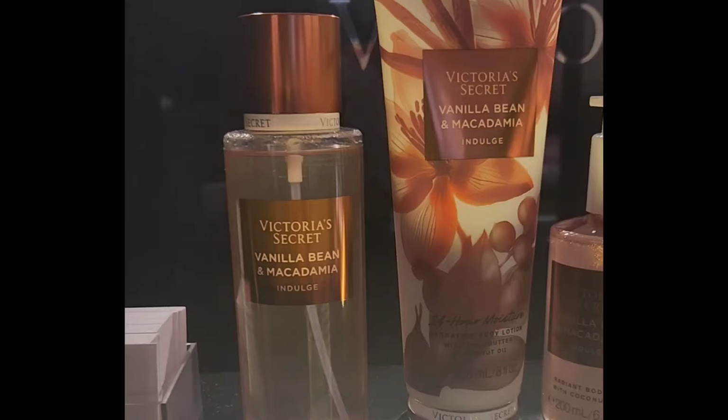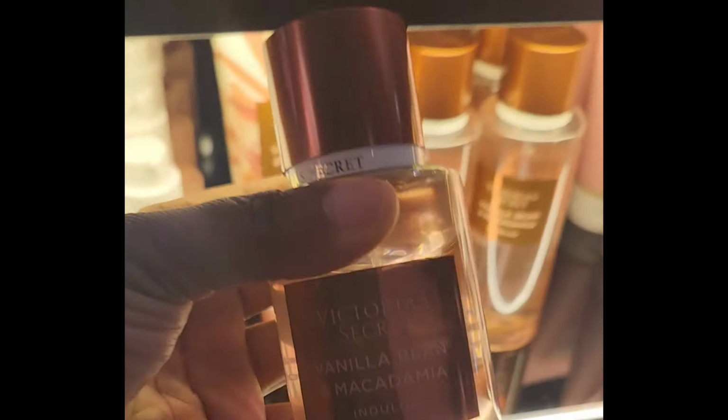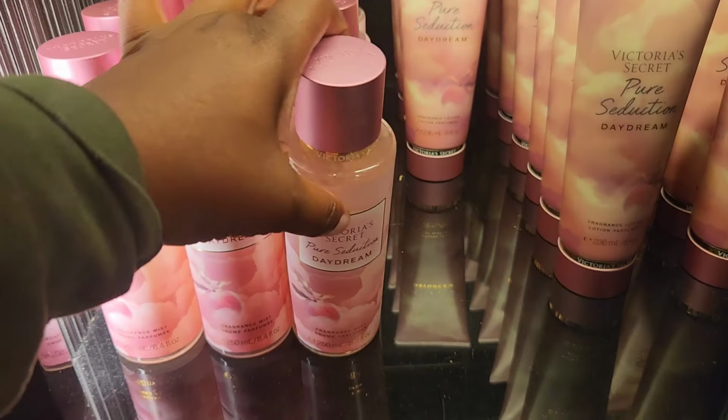Next up, we have the new body care. This is the vanilla bean and macadamia. They just put these out in my stores. I was so excited to find this. The back says, "Indulge in the scent of vanilla bean and macadamia." Guys, I'm going to do a thorough review on this at the end of the video in my haul.